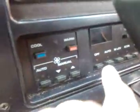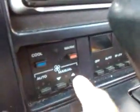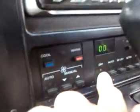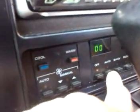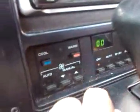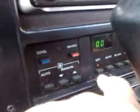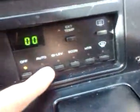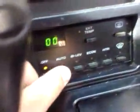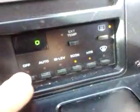Climate control works sometimes. Sometimes it doesn't work. See, it goes on, it goes off. Not sure what's going on with that. Earlier it was working perfectly, now it's giving me a hard time, so keep that in mind with the climate control. Sometimes you press the button hard and it'll go on. I'm not really sure why it does that, though. But either way, that's the way it is.